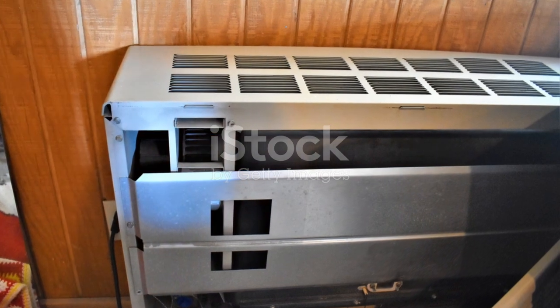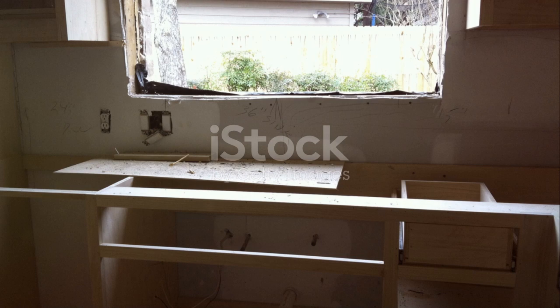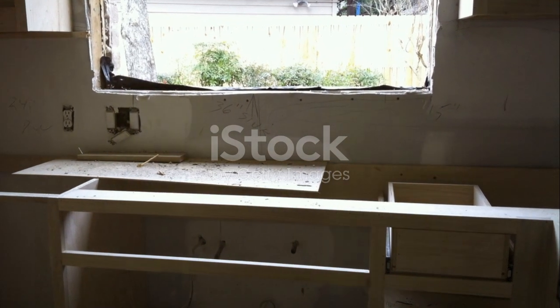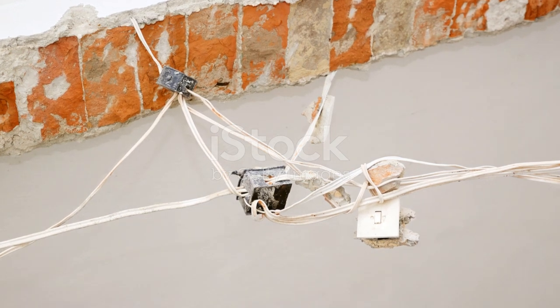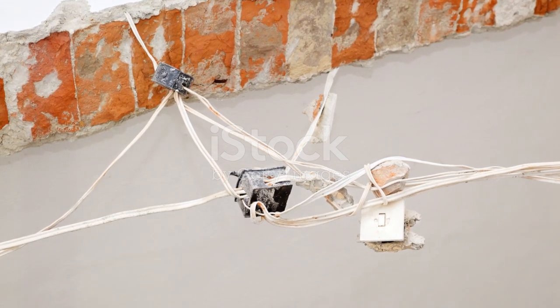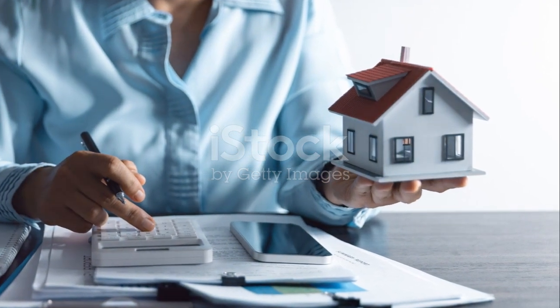During the rehab phase, it's crucial to work with reliable contractors and have a clear plan for the renovations. This includes setting a budget, creating a timeline, and ensuring that all necessary permits are obtained. Effective project management is key to staying on track and within budget. Once the rehab is complete, we move on to the third step, rent.